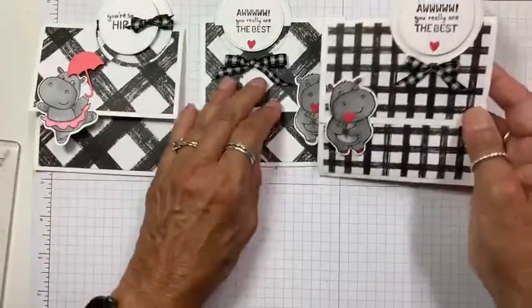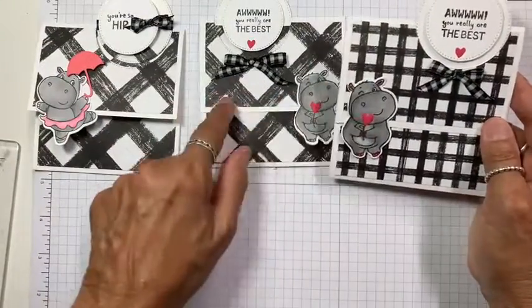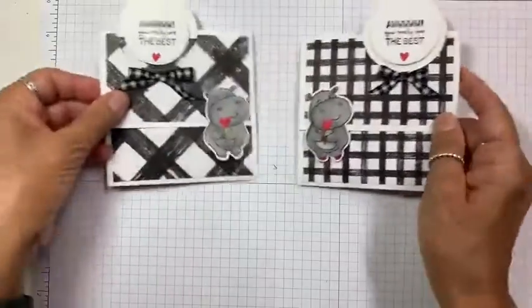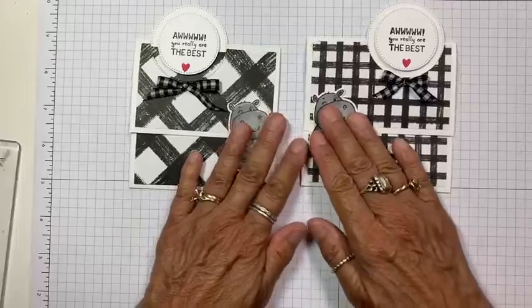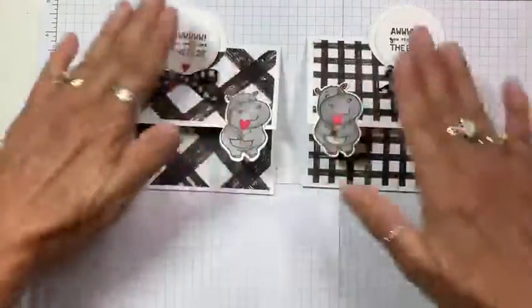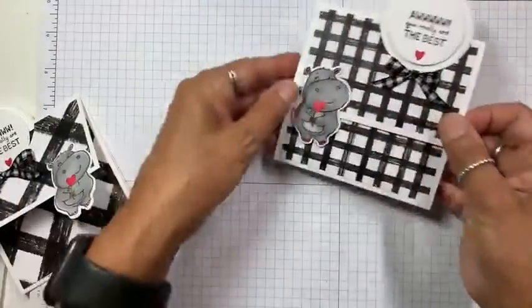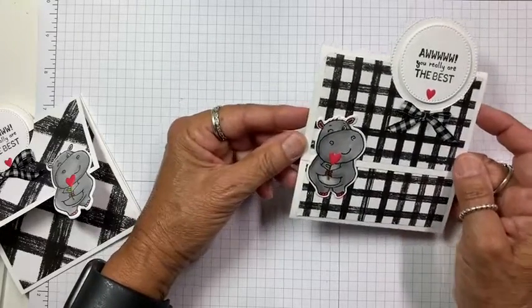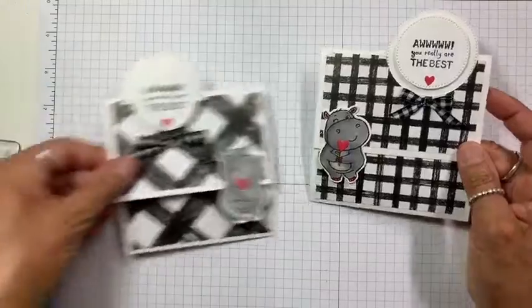And then, remember I told you I couldn't decide which paper to use, which side of the paper? So here is the opposite direction. They're on the opposite sides. And the other side of the paper, look at the difference. So you can decide which one you like best.